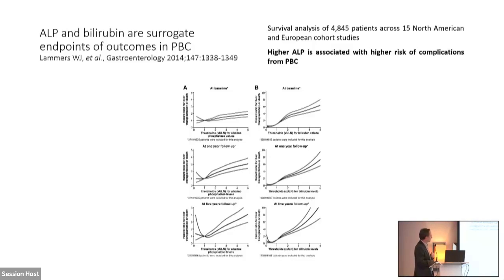So these are important charts, and the take-home message, of course, is, well, why are we using this 1.67 threshold then to decide if somebody needs second-line therapy? Shouldn't we really be thinking about normal liver tests?